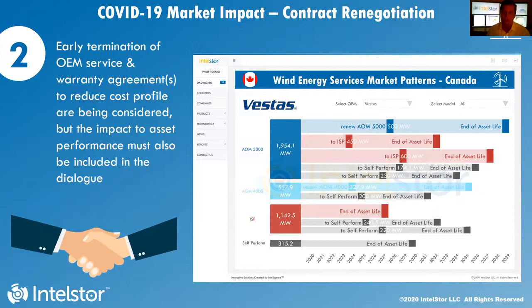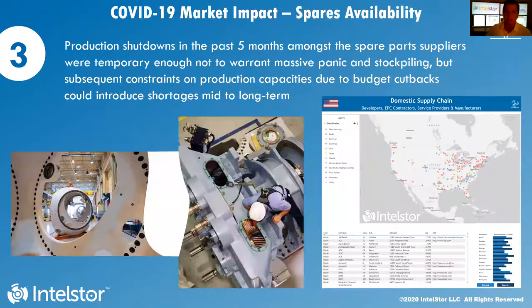The trade-off is that what we've seen, and we've certainly also gotten feedback from some of the insurance underwriters, is that some of the small to medium-sized independent power producers that do a self-perform or potentially have an independent service provider tend to underperform on their asset performance when it comes to a comparison, a benchmark with the OEM performed maintenance. So that needs to be factored in.